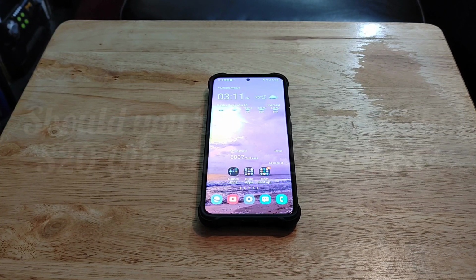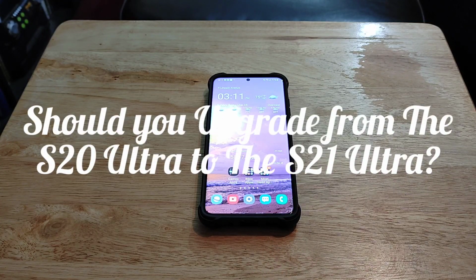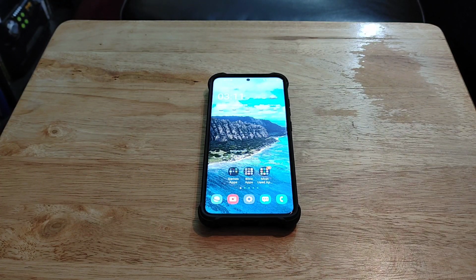Today I want to talk about whether you should upgrade from the S20 Ultra to the S21 Ultra. Now, as you can see, I don't have the S21 Ultra, but based on all the reviews I've seen and the specs I've seen comparing the two devices, I just want to give you my opinion on whether you should upgrade. I'm not going to wait to the end of the video to tell you. I'm going to tell you right now, for me, in my opinion, no, I would not upgrade.